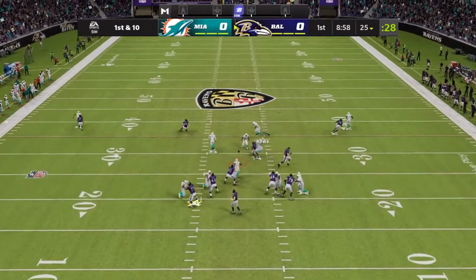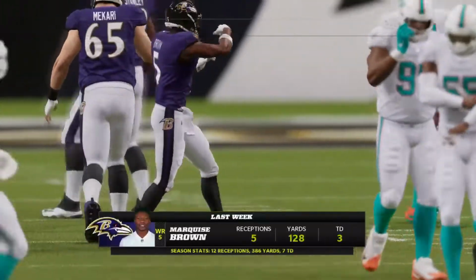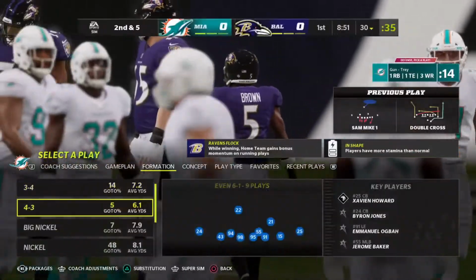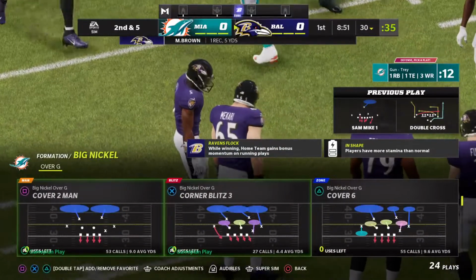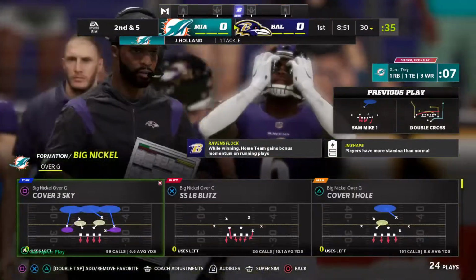They'll try and start this drive in the air. Over the middle, complete. That's Brown. This will be a gain of 5 as he gets it to the 30. The numbers there for Brown from a week ago. He was pretty prophetic. He said before that game, I want to get in the end zone often. He got there 3 times.